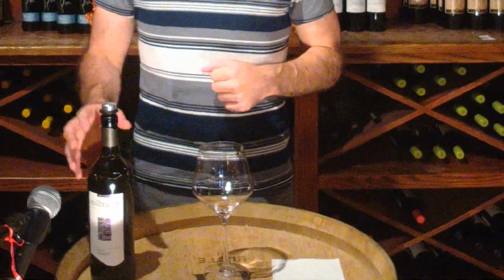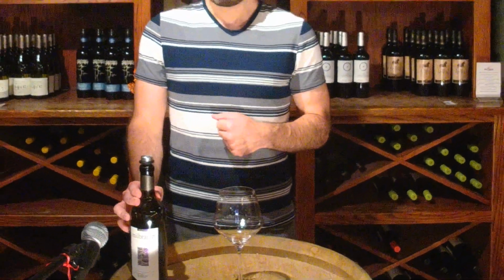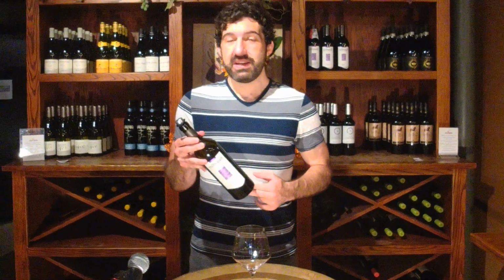All right, cool. We are on to the second Platinum Red. We're on to the Milbrandt Estates Merlot. This is their 2017 vintage. It's from the Wallula Slope AVA overall, which is in the larger Columbia Valley AVA.